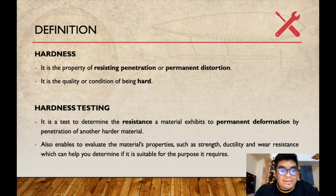Hardness testing is a test to determine the resistance a material exhibits to permanent deformation by penetration of another harder material. It also enables us to evaluate the material's properties such as strength, ductility, and wear resistance, which can help you determine if it is suitable for the purpose it requires.